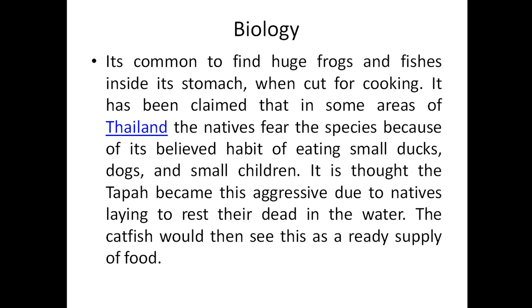When you cut it for cooking, people always report that even huge frogs will be there. Such a big mouth it has. It has been claimed that in some areas, in Thailand and other places, it can even eat small ducks and dogs. There are even reports that sometimes it can eat small children, but it is not proved. But local people claim that it can even eat small children.